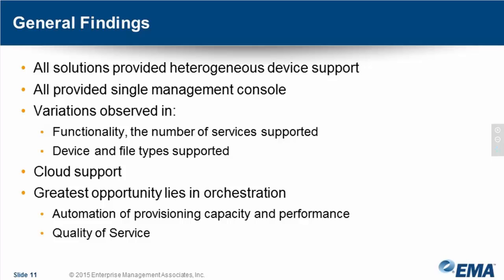Also, device and file types supported, and what I mean by that is SAN, NAS. Am I supporting object or file? The more device and file types that are supported, the better, and there is some natural diversity across the various solutions that are there. Cloud support is very important. It's primarily being used in the enterprise for archive and backup today, but having a seamless way to use that type of storage, I think, is very, very critical.